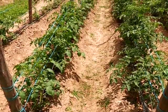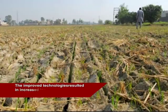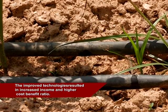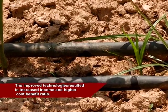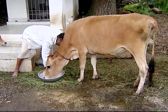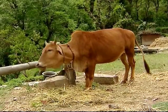Declining groundwater is a problem in western Uttar Pradesh. Hence, mulching with crop residues and drip irrigation was demonstrated for efficient use of water. In this region, livestock interventions are demonstrated for imparting resilience.